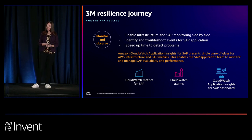And the final piece of our journey here is around monitoring and observation. So 3M was already leveraging the CloudWatch agent for our infrastructure, performance, and availability metrics, but we were now introduced to application-specific metrics for SAP. So CloudWatch metrics for SAP now provide additional insights directly about the application. And by using another new feature called the CloudWatch Application Insight for SAP Dashboard, we can see CloudWatch metrics for our infrastructure, performance, and availability side by side with SAP-specific application metrics. All of this on a single pane of glass is going to be so helpful. We can put this right again in the hands of the application team. They can use this to more quickly identify and troubleshoot an issue. And again, it reduces reliance on other teams to support them.